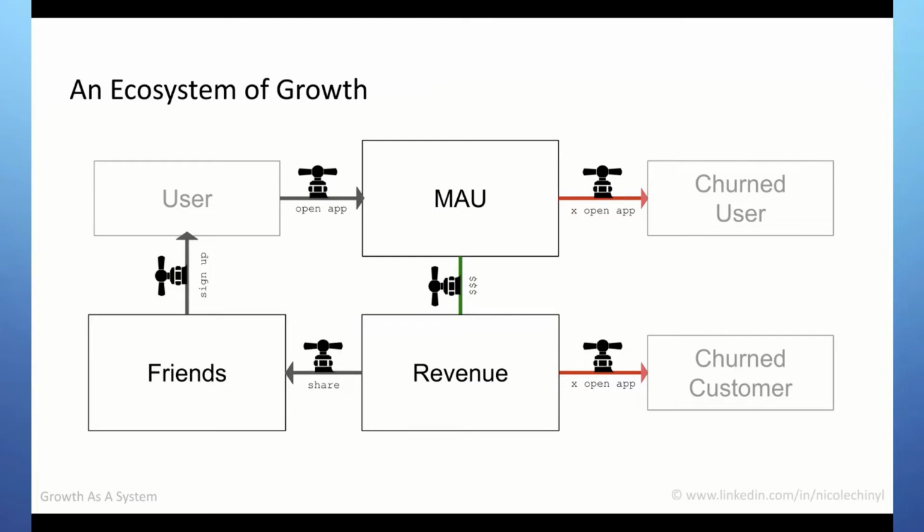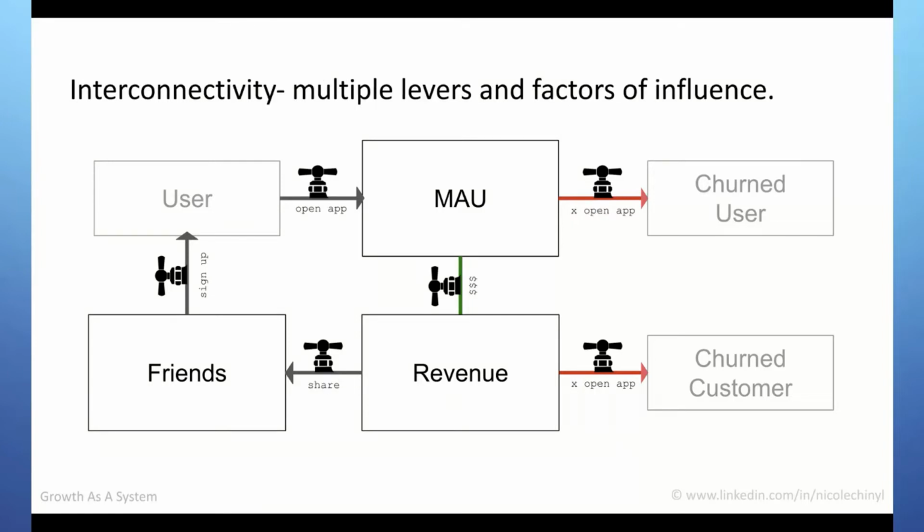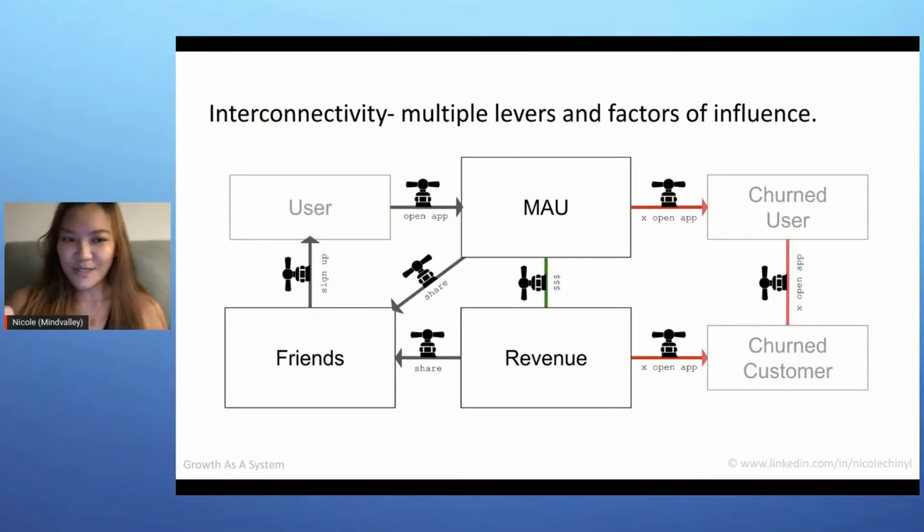So in this case, it's about systems being linked to other systems. And if I were to take a gaming app, for example, an MAU is generally a metric that we should all be familiar with. The time taken for stockpiling depends on the lever speed rate. For example, the open rate influences the stock rate and then the churn rate, and vice versa. Sorry, I mentioned something about a gaming app just now, so I'm going to go into it now. Generally, there's a lot of interconnectivity between multiple levers as well. Now I'm going to go into the example of the gaming app.